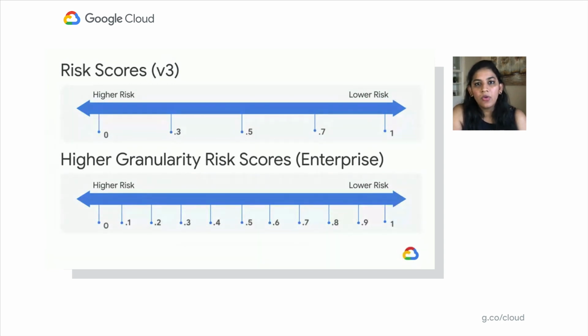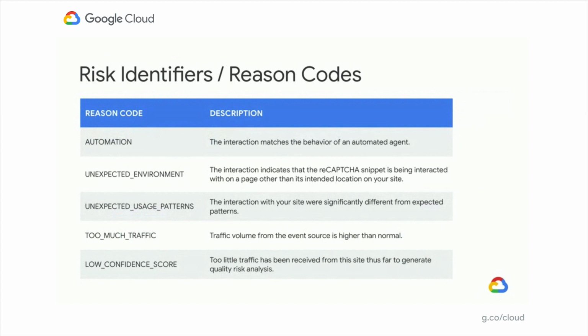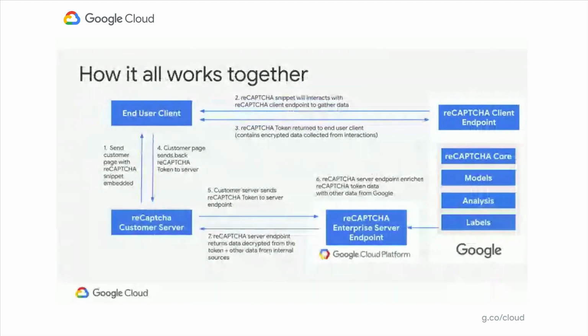Now, as an example, you would almost always want to have a different level of protection and security around your high value pages like login or checkout rather than a homepage. Now, let's take a closer look at some of these risk identifiers or reason codes. We're working on adding more and more of these reason codes every day, but here are a few of them. When a risk score is returned that matches any behaviors in this list and more, we are providing additional context in the form of reason codes that can assist you in tuning your responses to your users and identifying trends.